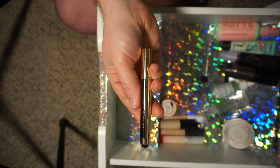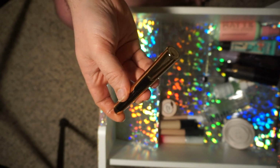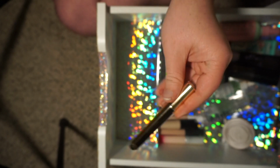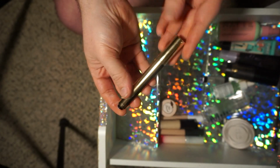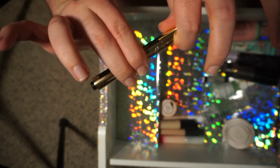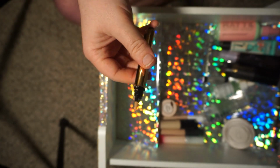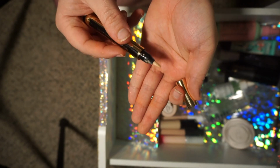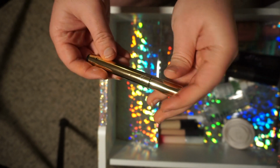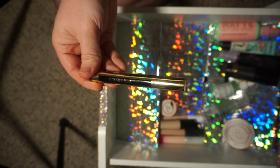This is the YSL Touche Eclat High Cover Concealer. Love this. So nice. You don't get a lot of product and it is very expensive. So I don't know now that I'm not at Sephora if I will be purchasing this in the future. I also really used to like the Burberry Concealer and it came in very similar packaging. This has the clicky pen and I don't mind the brush tip as much on a click pen because I feel like I at least have some control with the click. With the squeezy tube, I just never knew how much was going to come out at any time on the Kimchi one. But this is my favorite.